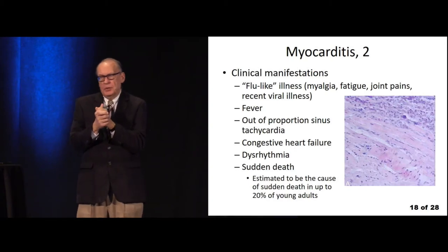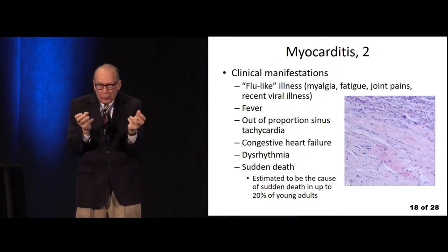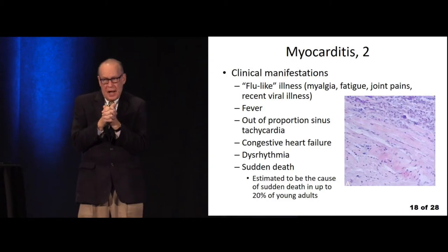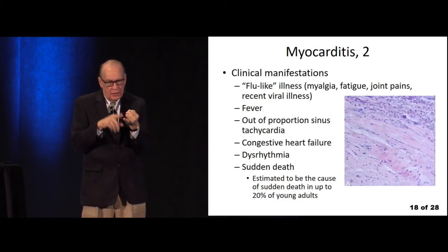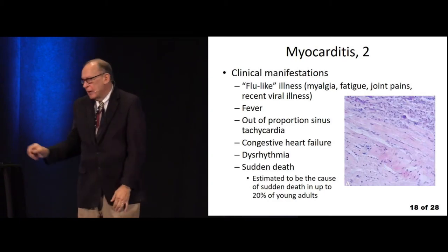They also may be short of breath, so if they're short of breath and you maybe hear a rale or two, and basically the heart's going a little faster than you think it ought to, you need to think of myocarditis. It's not a common diagnosis, but it's an important diagnosis because there is the association. It's a weak heart now. It's an infected heart, so you get congestive heart failure, dysrhythmias, and sudden death.